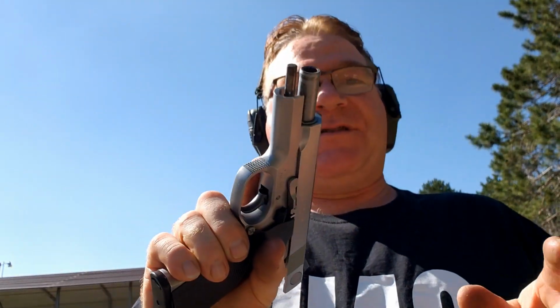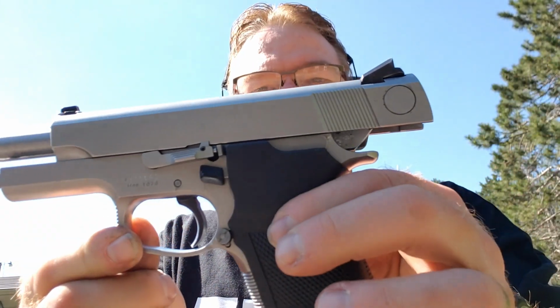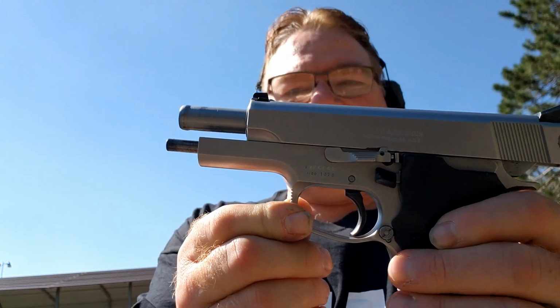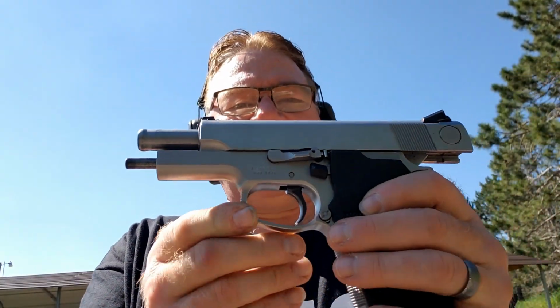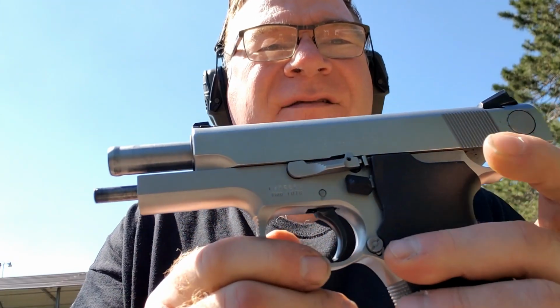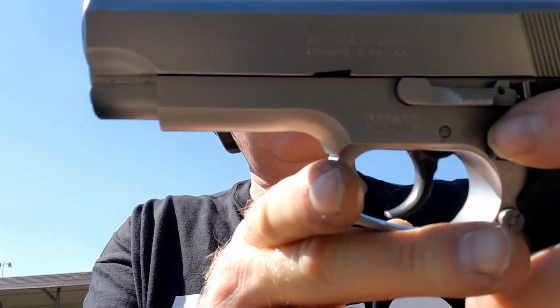I can't stop shooting this. Of all of the Smith 10 millimeters, this guy is the only one with the frame mounted decocker, putting it back into double action for your first shot. I just cannot believe how the slide feels on this.